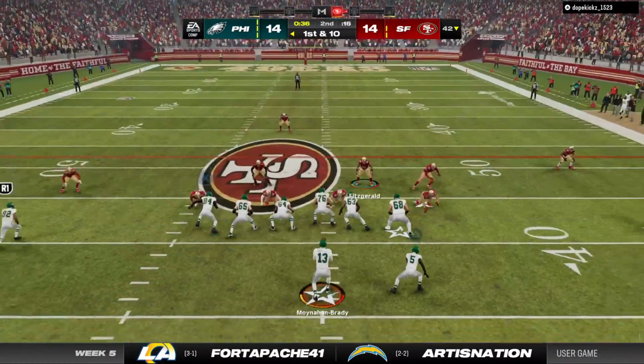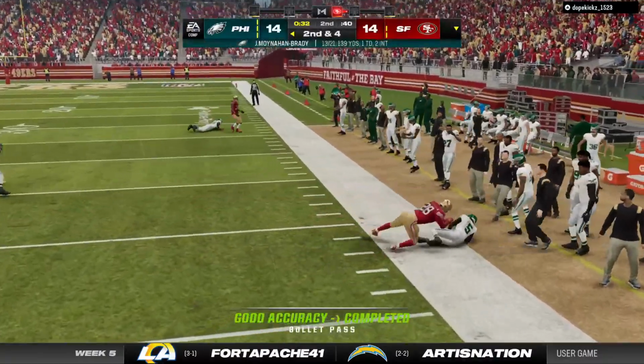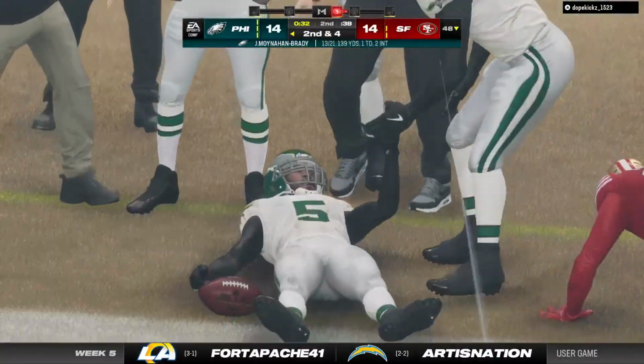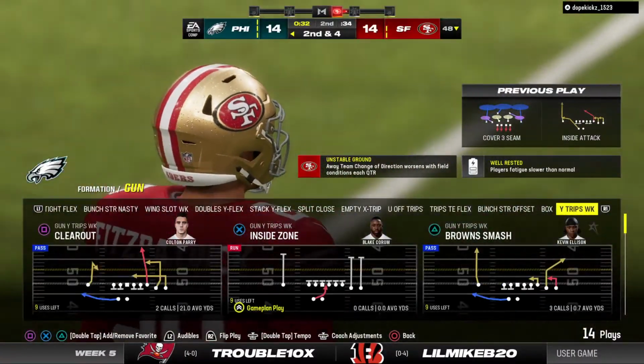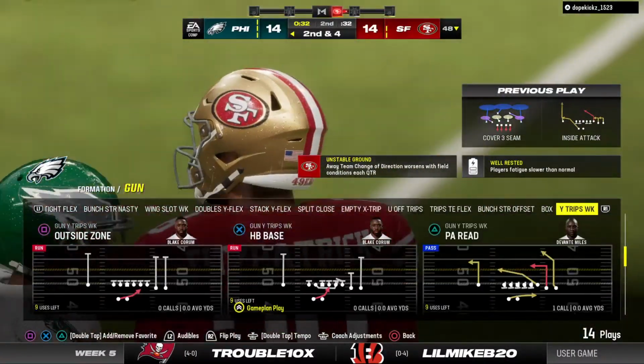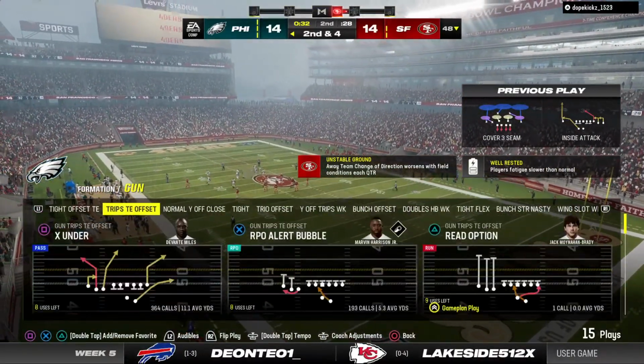Back to throw again. Quick hitter here, it's complete. And he's able to get this one out closer to midfield across the 45. Looked like a pretty good, safe play right there. No, he's had trouble with the interceptions in this game there. Hits his guy out in the flat.